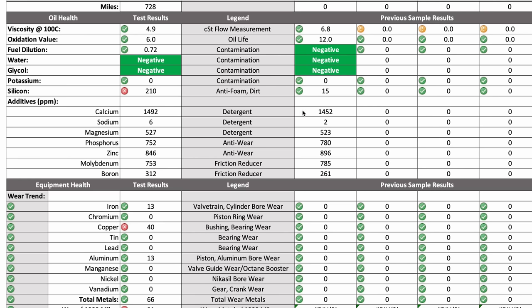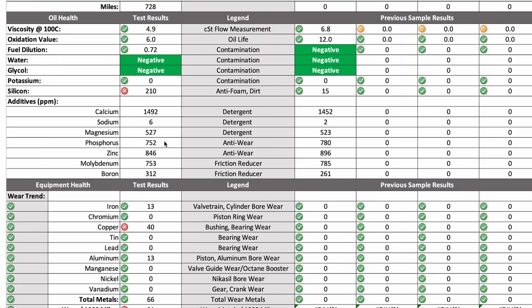They're taking full advantage of all the calcium they can get without getting into trouble with LSPI, and they're making up the difference, adding in 527 parts magnesium detergent. So it's that calcium, magnesium, blended detergent package, pretty typical for API SP. And then the phosphorus and the zinc levels, phosphorus is 752. So it's right there at the max of that 600 to 800 PPM window the API allows.